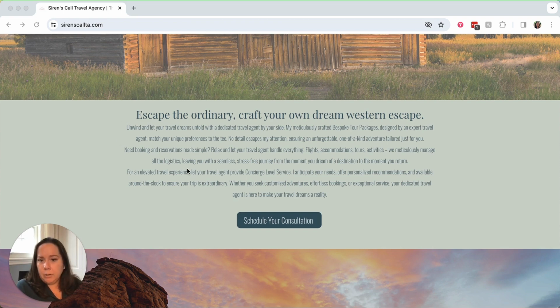So then we get down to this paragraph, and it's too small. The font itself is actually a little bit hard to read. I'm on a laptop and I have to lean in to read it. So I would recommend making that font a bit bigger, just so that people don't have to struggle to read it. Then let's get into the copy a little bit.